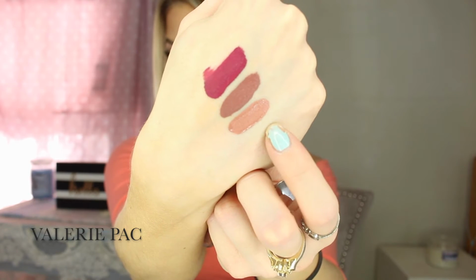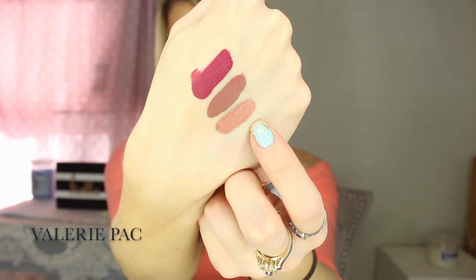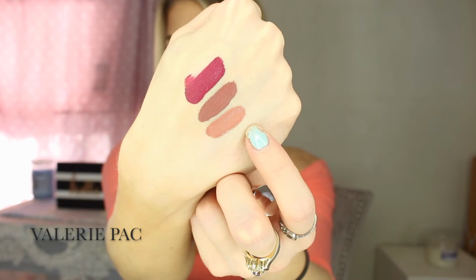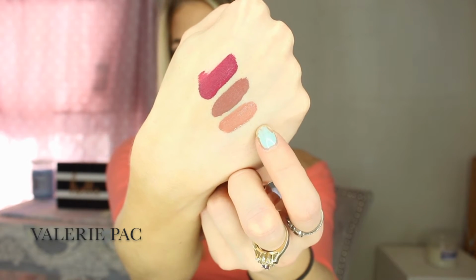The satin ones tend to stay kind of wet throughout the day, but they do stay on all throughout the day. So even if you're going to eat or drink, you will see it transfer to the straw if you're drinking out of something, or if you touch your lips, it will smear. But it's weird because they do stay on all day. And this one is in the shade Magic Wand. So Magic Wand is right here. This is the satin finish. As you can see, it looks a little bit wet compared to the 2 above it. So this is more of a nude shade, and I really, really like this one.